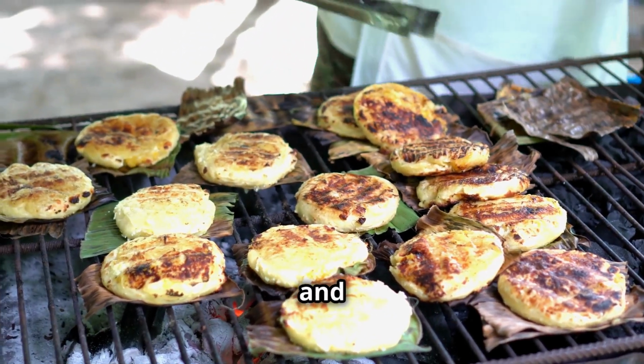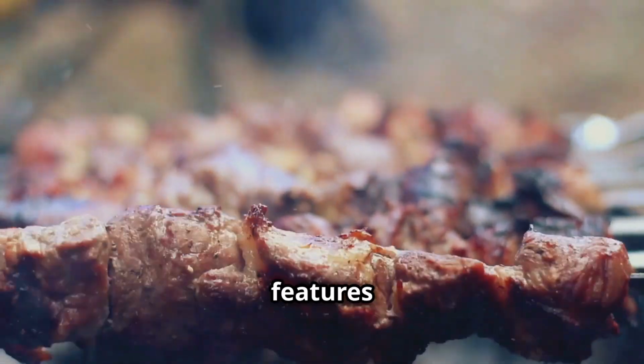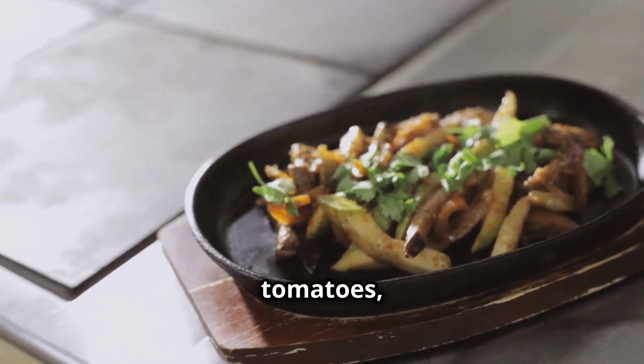Arepas from Colombia and Venezuela are delightful corn cakes filled with either meat or cheese. Churrasco, a Brazilian favorite, features grilled meat served on skewers. Lomo saltado from Peru is a delicious stir-fried beef dish with onions, tomatoes, and fries.